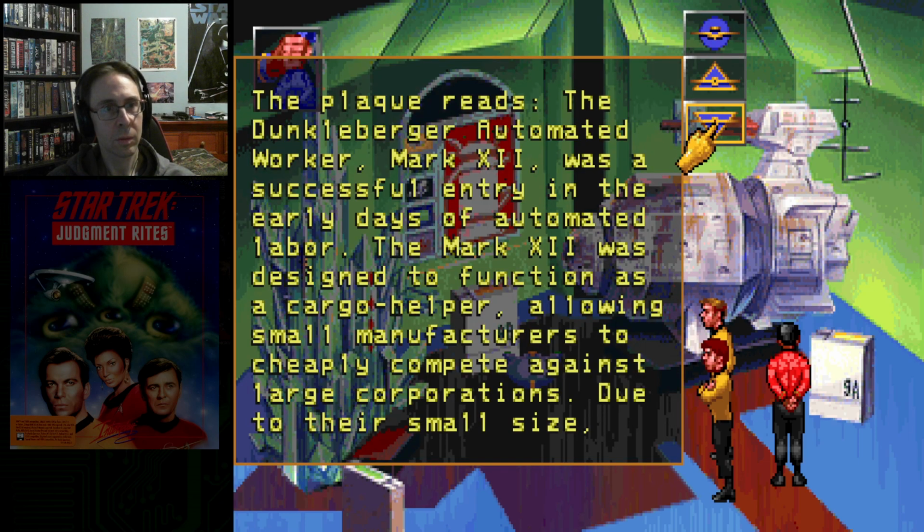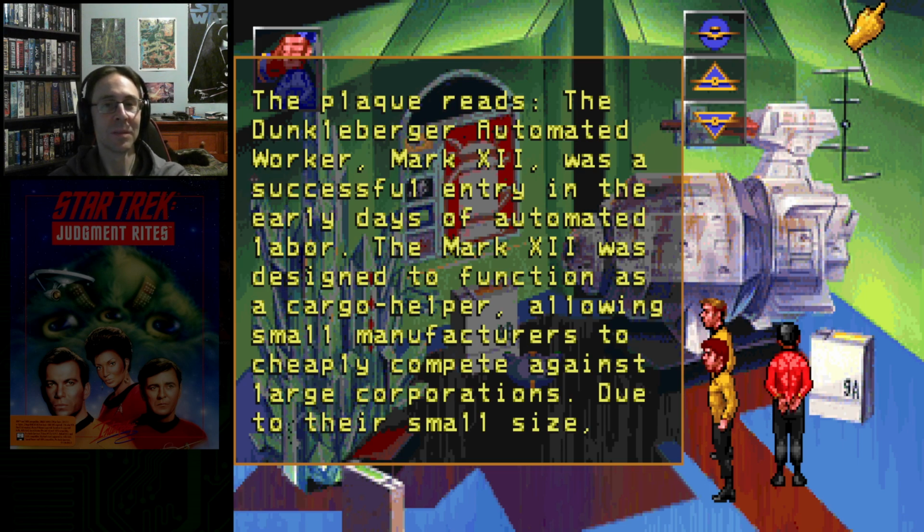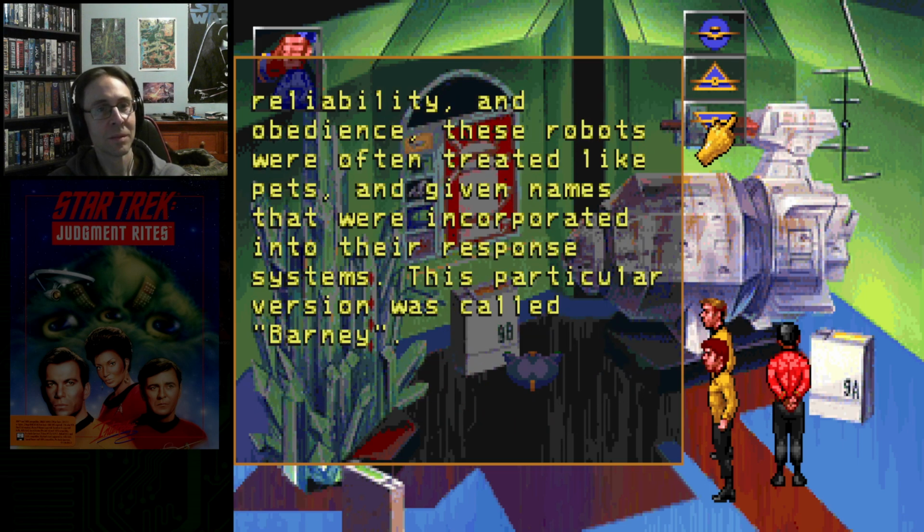The plaque reads, the Dunkelberger Automated Worker Mark 12 was a successful entry in the early days of automated labor. The Mark 12 was designed to function as a cargo helper, allowing small manufacturers to cheaply compete against large corporations. Due to their small size, reliability, and obedience, these robots were often treated like pets and given names that were incorporated into their response systems. This particular version was called Barney.